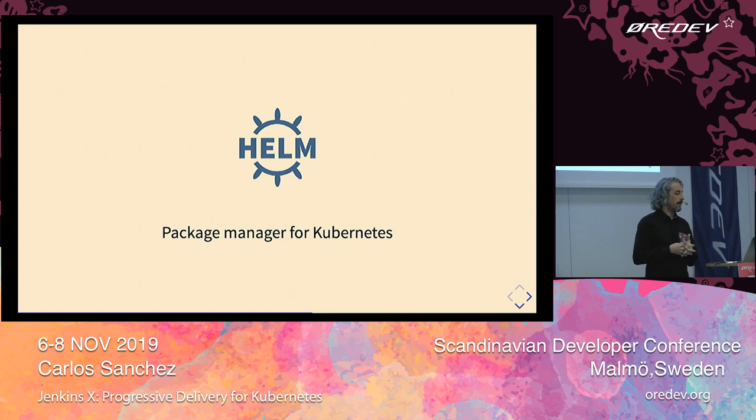It uses Helm. It's the package manager for Kubernetes. So everything you put together in your application, all those lovely YAML files with your Docker containers, your Docker images, that's the Helm package that you can deploy.